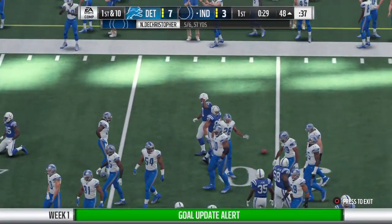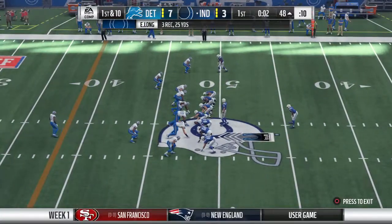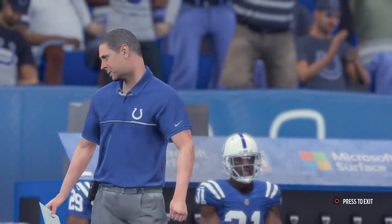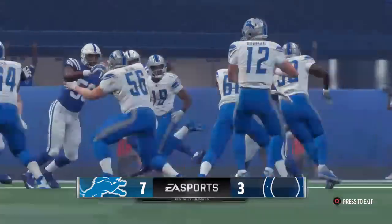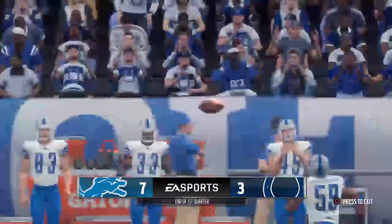A 14-yard gain for Indianapolis and also move the sticks. That was a nicely run slant route. And what the receiver's trying to do is make the defender think he's going upfield for a deeper route and then breaks it off, usually after about 3 to 4 steps, and cuts towards the middle of the field. And now what he's trying to do is use his body to keep the defender away from the football and give the quarterback a really nice target.